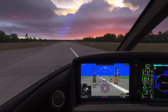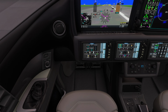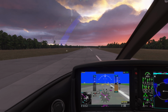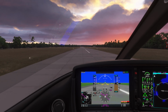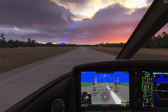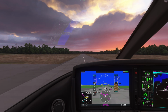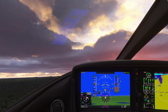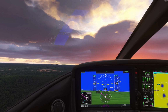Alrighty, let's get lined up here. I'm gonna go ahead and throttle up before we get off the brakes. I think we'll have enough room, but I'm sure we'll take off at halfway, but I just want to make sure, especially with the trees at the end, and with how heavy we are. There we go. Good flight. Flaps up. Some speed here.